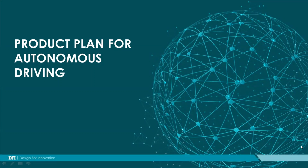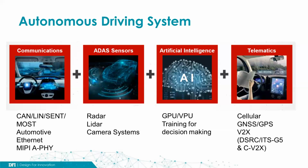Okay, the next and last session is our product plan for autonomous driving. Autonomous is now a hot topic in the vehicle. As you may know, there are 4 major elements in the autonomous vehicle. The first one is intra-vehicle. There are many subsystems connected together through different protocols, like the CAN bus, like Ethernet, or MIPI.